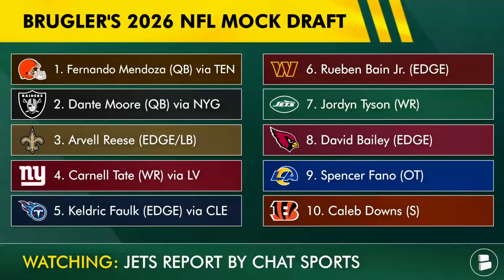So this is how Dane Brugler had the draft shaken out. He actually had the Cleveland Browns trading up to get the number 1 overall pick with the Tennessee Titans, and they drafted a Jets fan favorite already, Fernando Mendoza. But then he also had the Las Vegas Raiders trading up with the New York Giants to get Dante Moore.